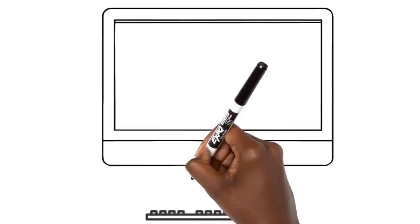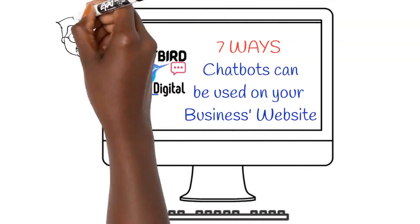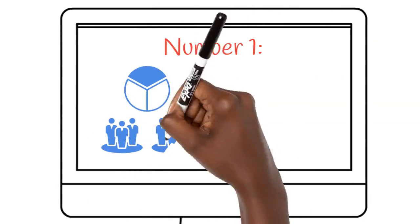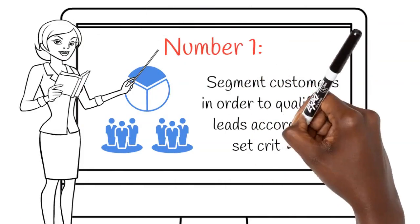Have you ever wondered how you can use chatbots in your business? Here are 7 uses of our chatbots on a website to improve customer engagement. Number 1. Segment customers in order to qualify the leads, according to set criteria.